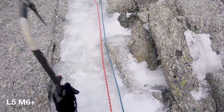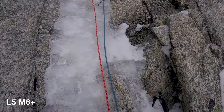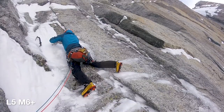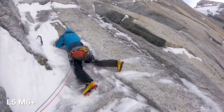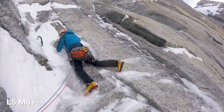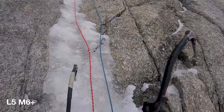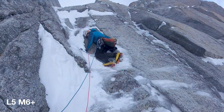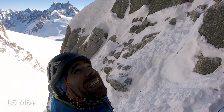This pitch felt super easy for me, and it's an M6 Plus. But it felt easy because it was clean. Max took all the effort to clean all the snow and show me the placements that I could use. Fantastic!